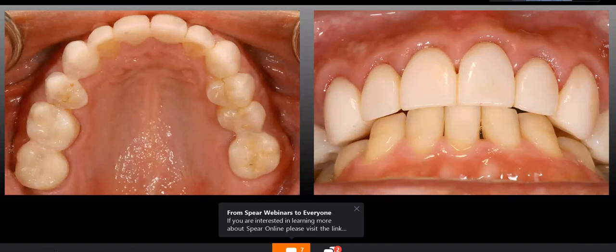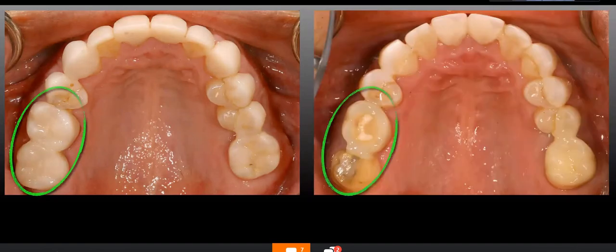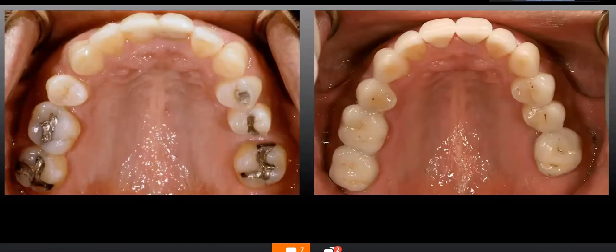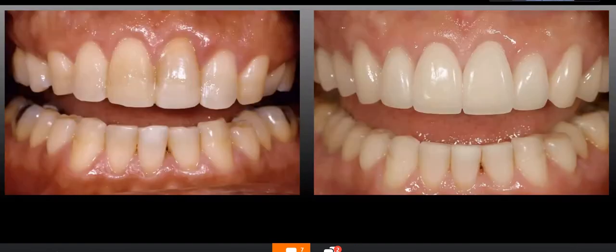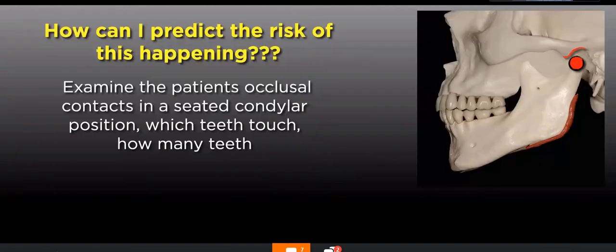There they were, the first set after a few weeks. And he's been treated for probably 15 years with all bonded porcelain. He's done great. So that's the challenge of MIP. Now, the usual question I get is, so how can I predict this? How can I predict who that person is? And the answer is you actually can do it by measuring the shift pre-treatment.